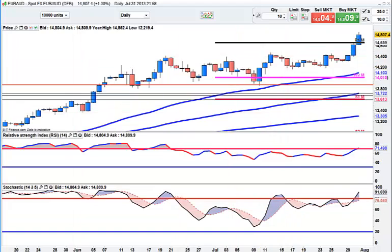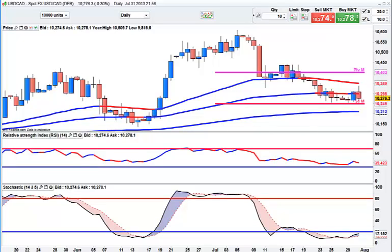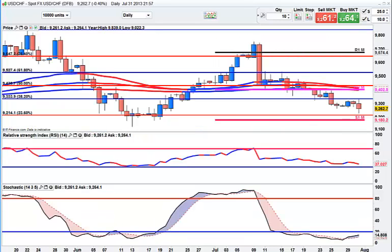Okay, so quick run through dollar pairs. US dollar CAD, sideways to weak. US dollar Swissy, weak.